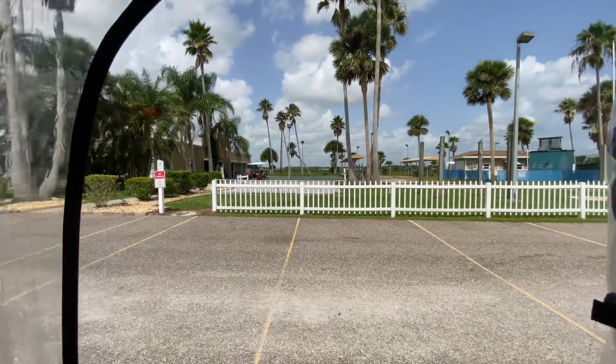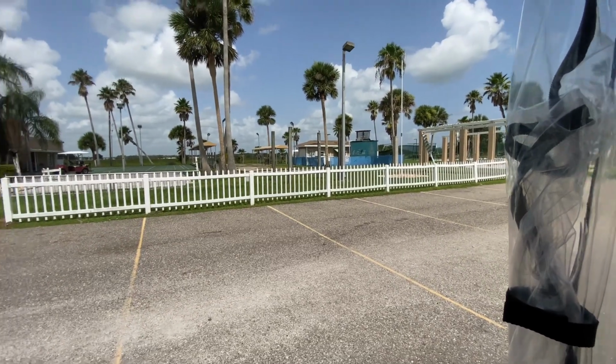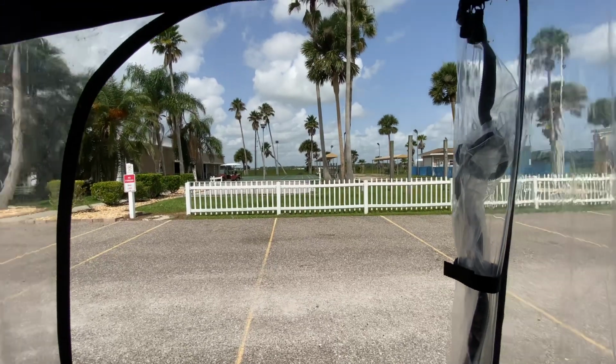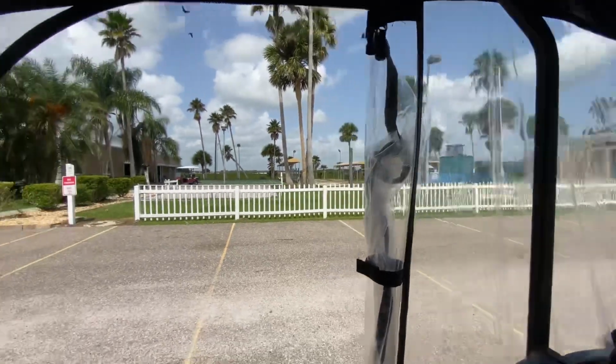Oh, shuffleboard courts. And then back there we have tennis courts and some pavilions. Some of the things are still kind of messed up since the hurricane. Everybody's been waiting on insurance to get things fixed, but you know, it's a very slow process. Back there we have a basketball hoop.